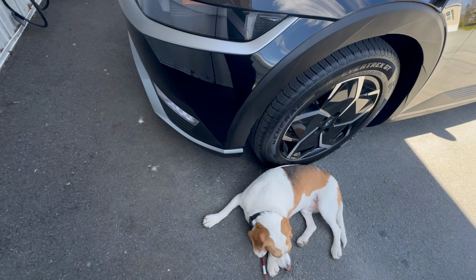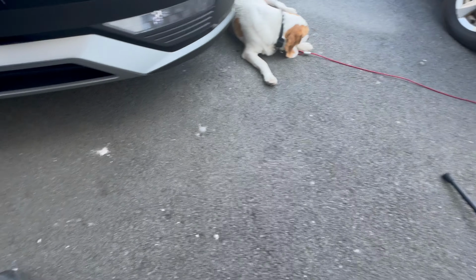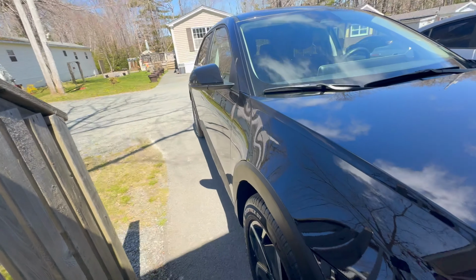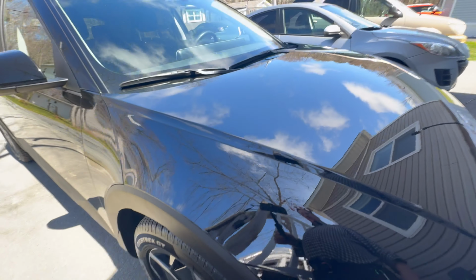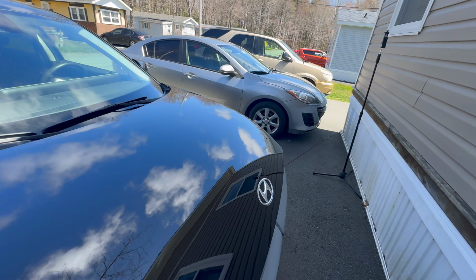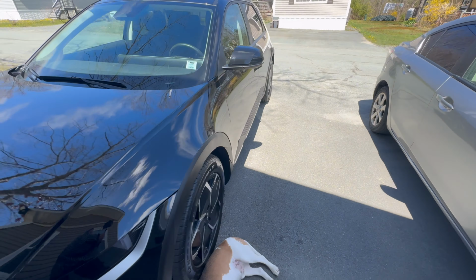And they replaced the entire corner trim, and all the trim across the front as well has been replaced. So it looks just as good as new. And while they had it, they made sure that everything else was touched up on the hood of the car. And so I got a pristine finish on the front of my car, which makes me very happy.